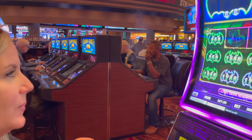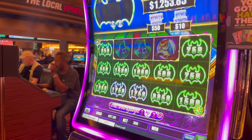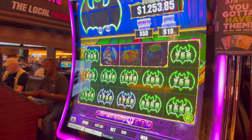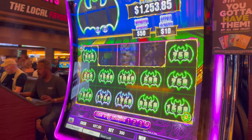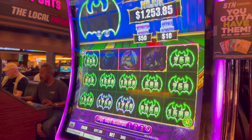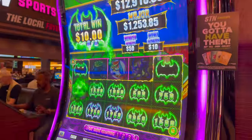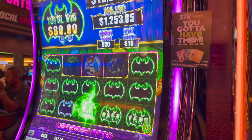Say the max bet, it pays. Let's go. Let's fill the screen and win that grand. No, you're gonna link it up right here. Oh, well, we graciously accept. Get it.